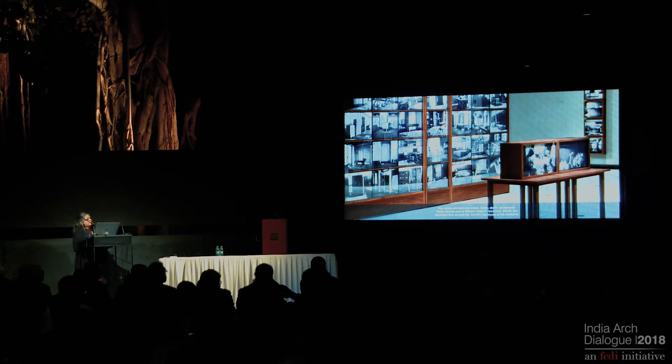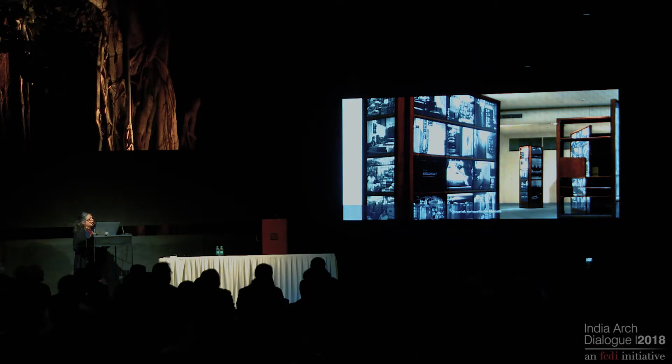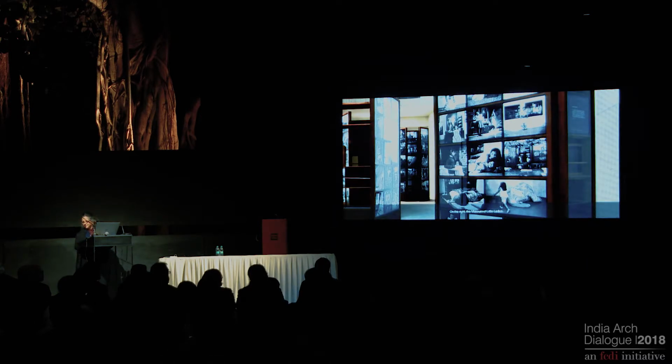To the left is File Museum, and to the right is the Little Ladies Museum. File Museum and Little Ladies Museum are sibling museums, so they're also made of the same size because they can be interchanged. So that's the display at the Kiran Nadar Museum.